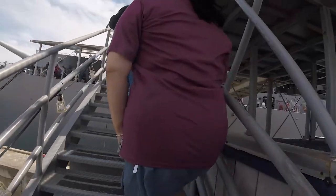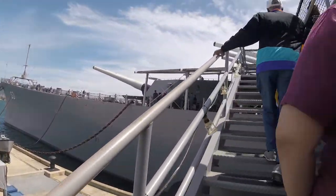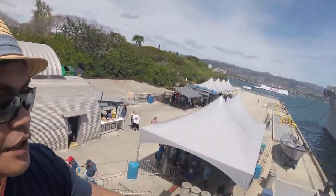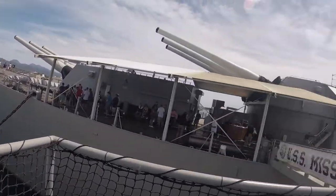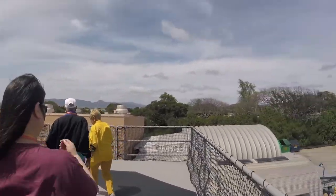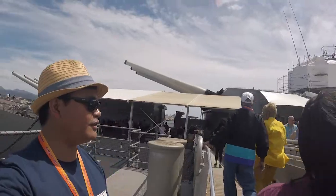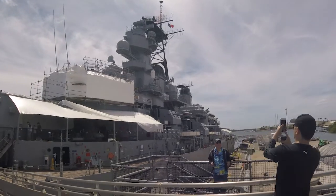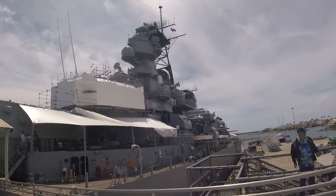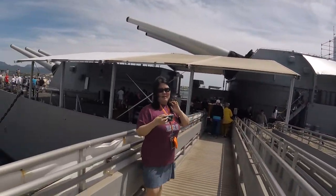That's the exit right there. So this is the entry. That is one big ship. Ooh, this is very tall. Nice background, Bubba. You gonna take a picture of me here with a wide angle?